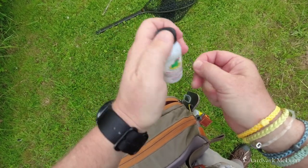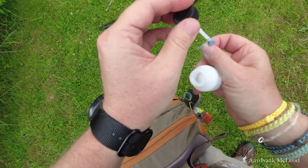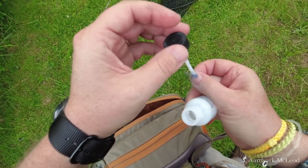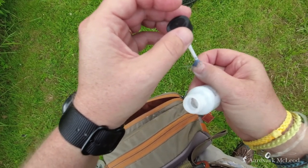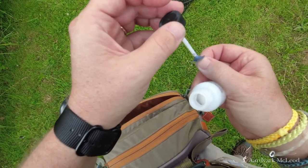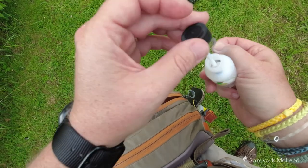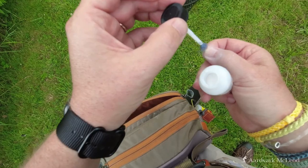This is really good, especially on CDC flies. Gets all the moisture out of the fibers. It does look a little bit like cocaine though. So you tend to go home with white fingers, which is a little bit suspect, but it's much cheaper than cocaine. I wouldn't recommend snorting it. But it is very, very good for drying out CDC fibers.